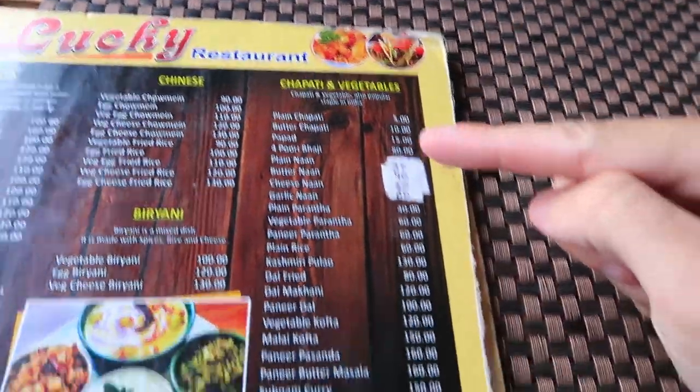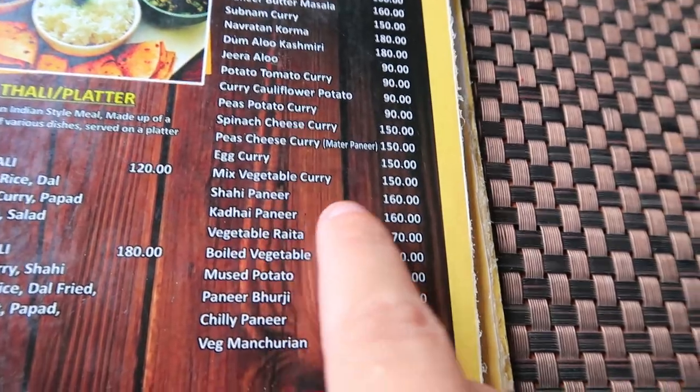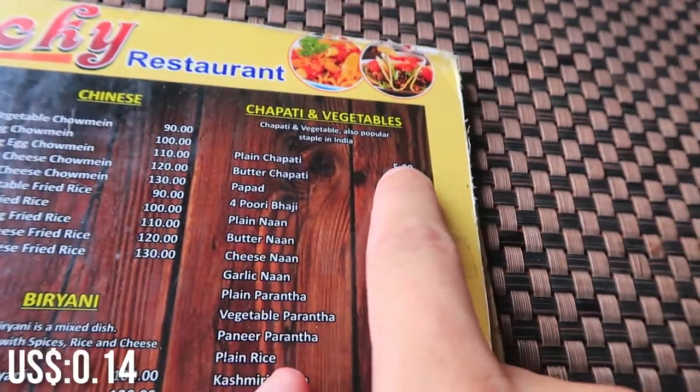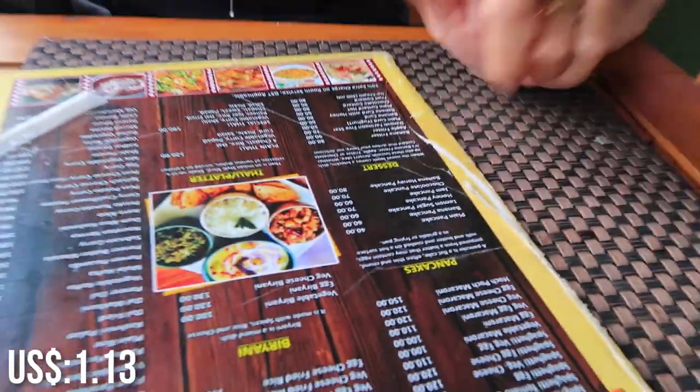So they actually have loads of food here, you can see. And this time I'm going for this Shahi Paneer. Never eaten that before, 160. And I got two plain chapatis, so that will be 10 overall. And I also got the plain rice, 60. What did you order, Carol? Pancakes, banana pancakes. How much is that? 80. And cheese omelette, 70 rupees.